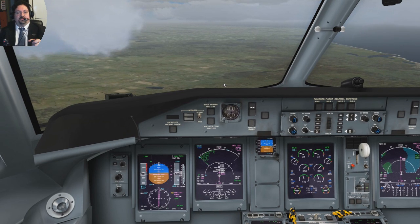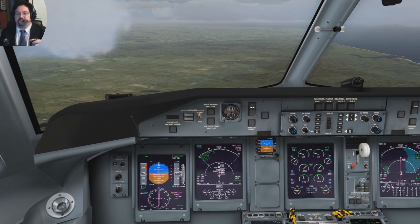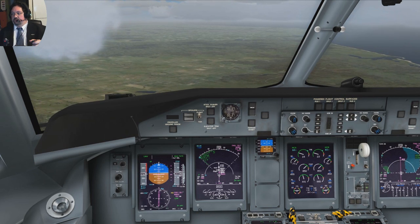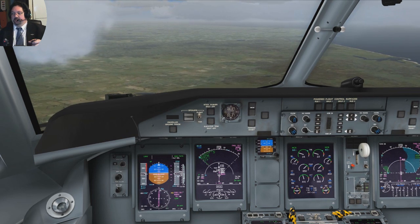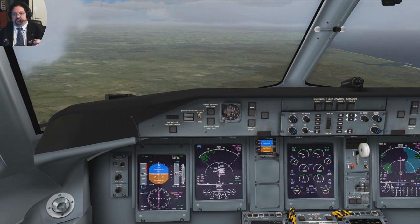Traffic Bundaberg, QantasLink 328 Delta, Dash 8, is at 7,000 on descent for runway 32, then circling visual approach to runway 14. Estimate time in the circuit 30.